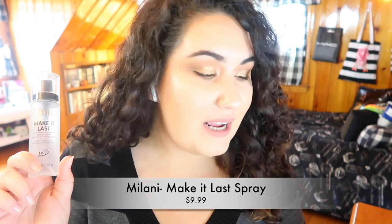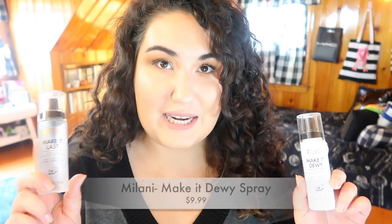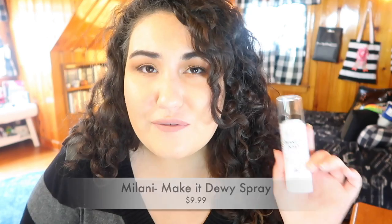The first I have is the Milani Make It Last setting spray, and then I also have the Make It Dewy setting spray. I'm not a huge fan of the Make It Dewy on its own as a spray, but if I use the Make It Last to settle all my powders in together, let it fully dry, and then I add on the Make It Dewy, they work amazing together. It's beautiful. I do see a difference in the longevity of my makeup with these two together. I don't see that when I use them separately.